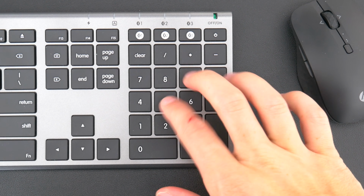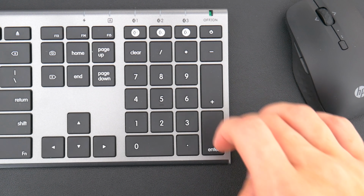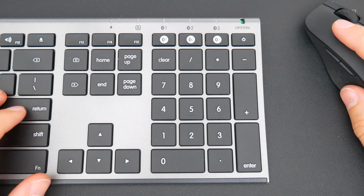It's got the full number pad on the side, it's rechargeable with the charge port set up in a spot that makes sense, so you can actually use it while it's charging.